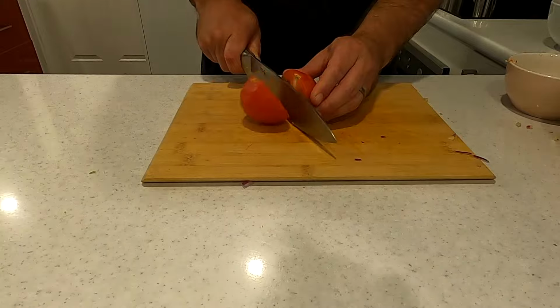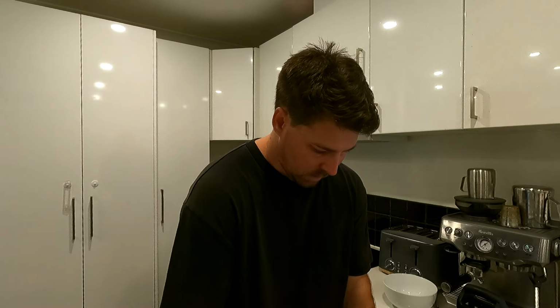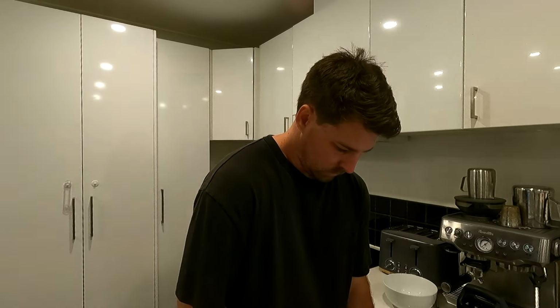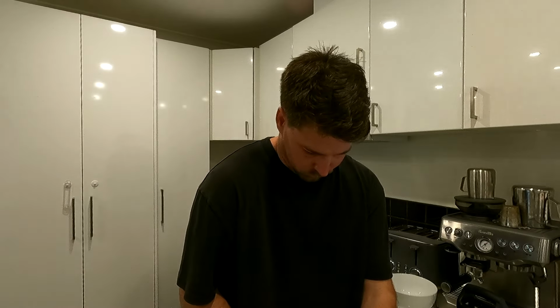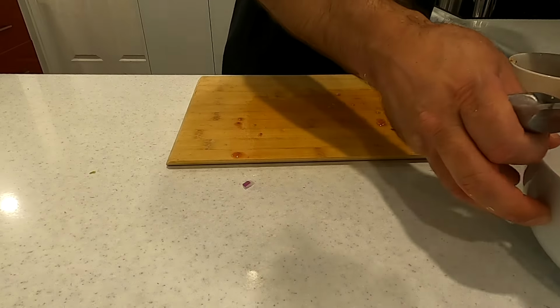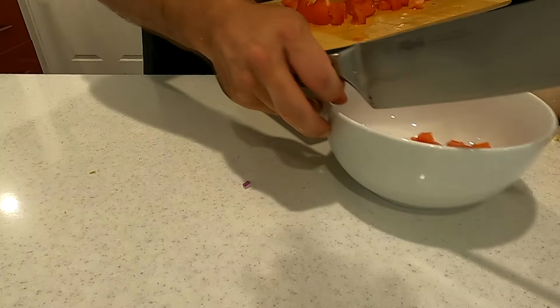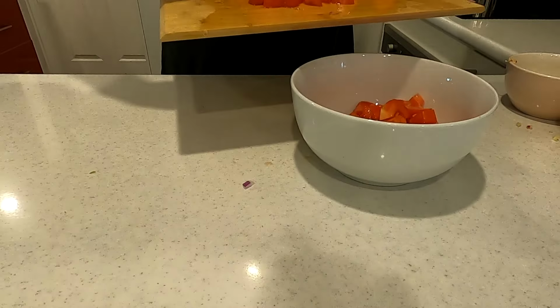Again, so we're ready and prepared for later. We're going to chop the tomatoes up now as well, so they're good to go. So dice, you can see how not sharp my knife is here as well. Okay, so that's all our bits and pieces cut up, and along with some sauces that I'll talk you through in a few minutes, we're set to go.